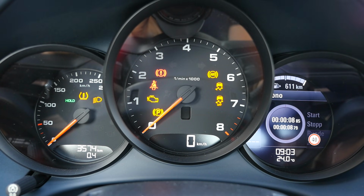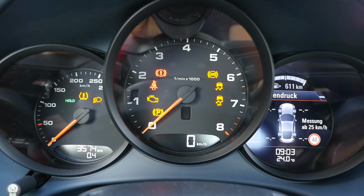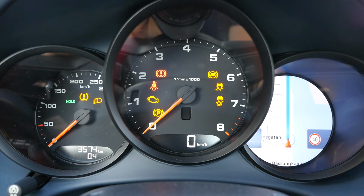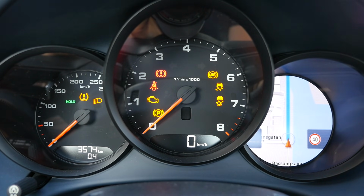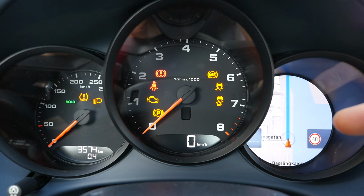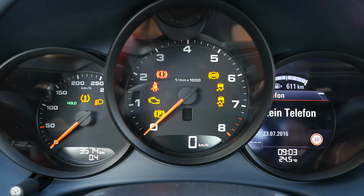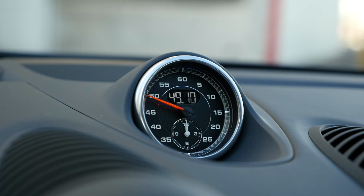And what else? Let's go back here, tire pressure, and you can also get your GPS information here, seen from the navigation screen. It's also good, so for example here you can see the close-up for the next road, and then the overview in the central infotainment screen. And there it is with the analog clock.